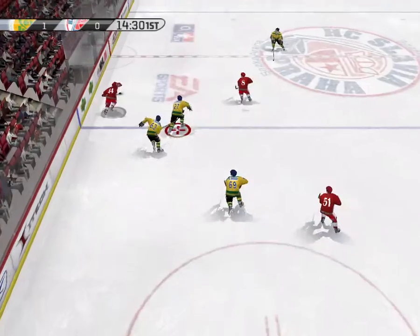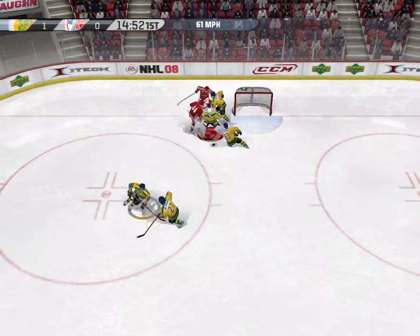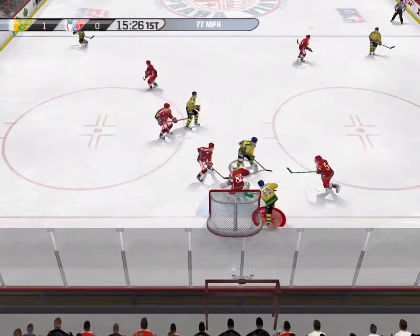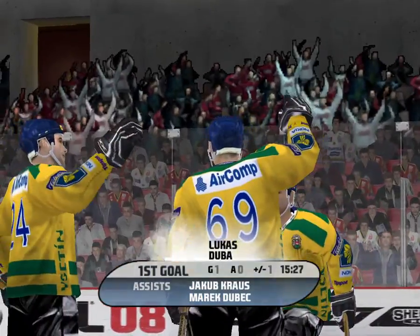Slavia scooped it up. They move it into the neutral zone. It's 2-on-1. Kuchera made the huge save. Kraus. He scores! And there's a big two-goal lead late in the first.